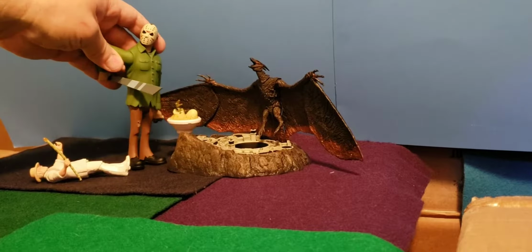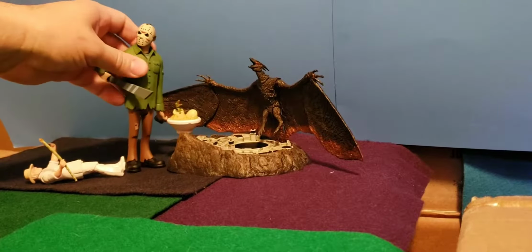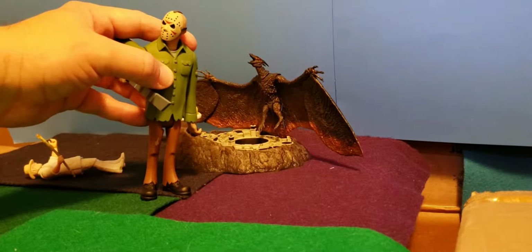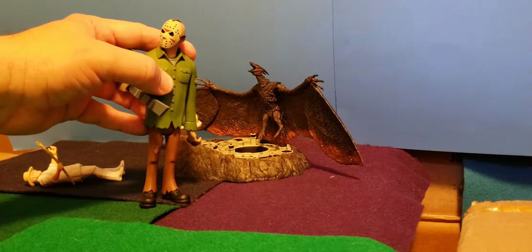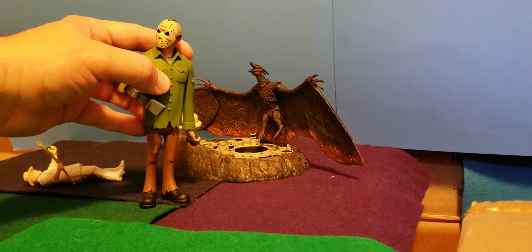Another cookie guys review. Hello everyone, and welcome to another episode of Crookix and the Mighty State of Us, bringing you this review of the NECA Toony Terrors Jason action figure, the animated version of the Friday the 13th series main character. As you can see, we're going to get started.